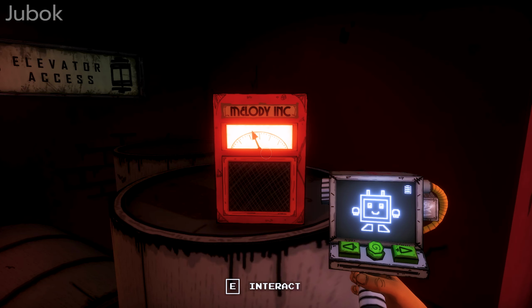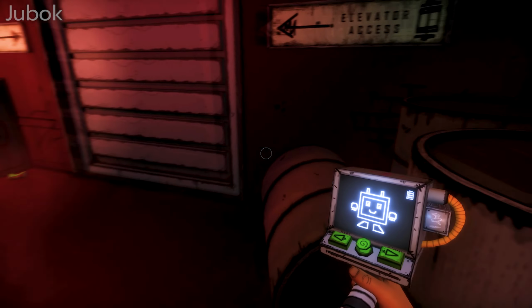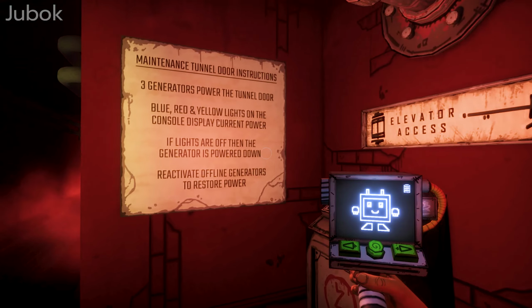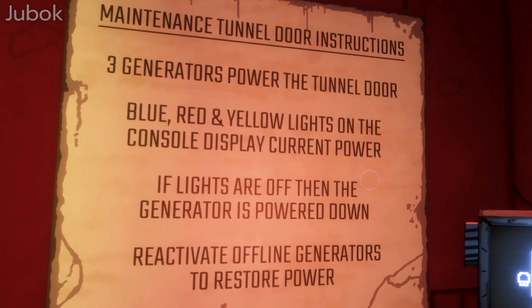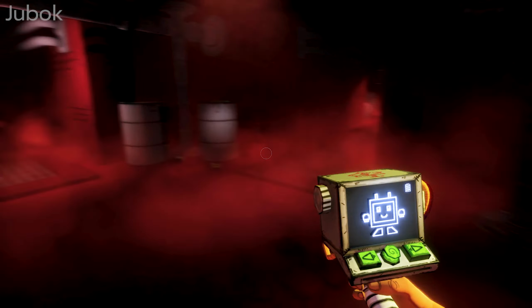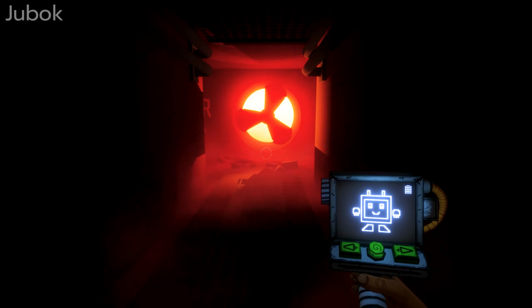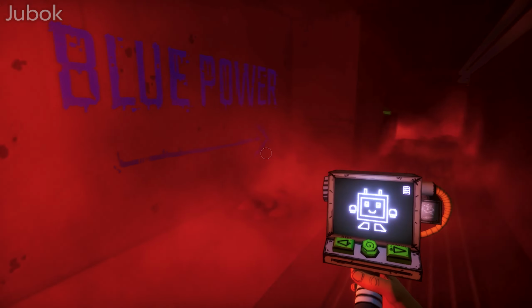I recognize her voice. And that name. But where from? To summarize, we need to find and activate 3 generators. It looks like there are 2 generators on this path.